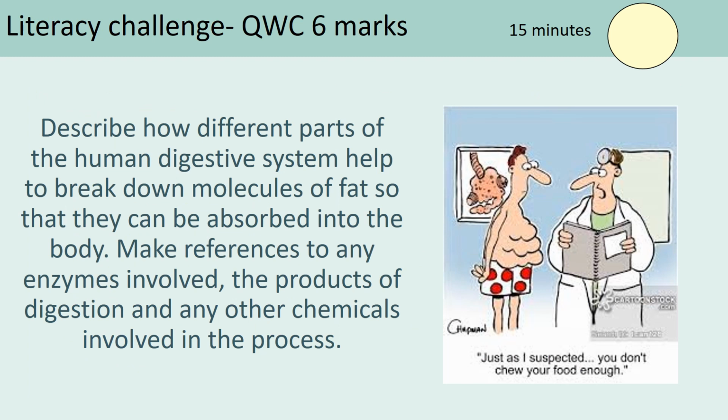Here is a 6-mark question, slightly different. Describe how different parts of the human digestive system help to break down molecules of fat so that they can be absorbed into the body. Make references to any enzymes involved, the products of digestion, and any other chemicals involved in the processes.